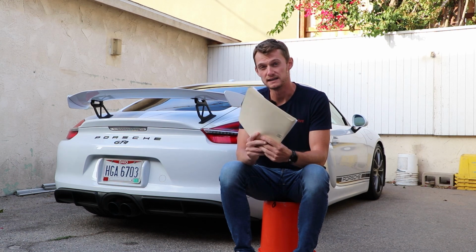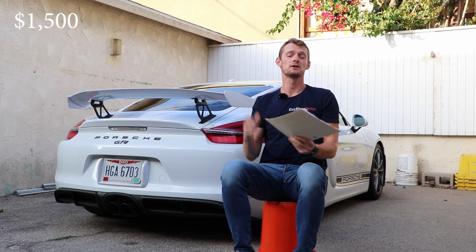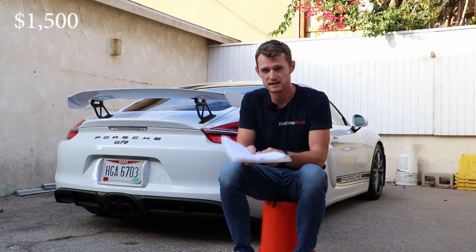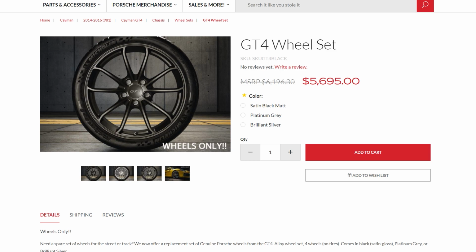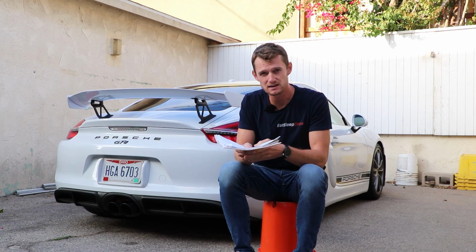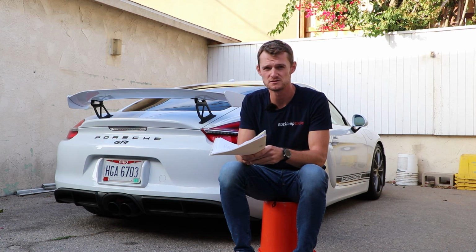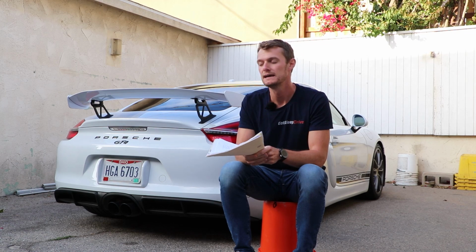The problem with that is the cost. $1,500. This was after going to my friends at suncoastparts.com, check them out. They had the best price that I could find for a front wheel for this car. And I just had to eat that cost. I didn't want to risk a used wheel, and I had to have a perfectly non-vibrating steering wheel at speed.